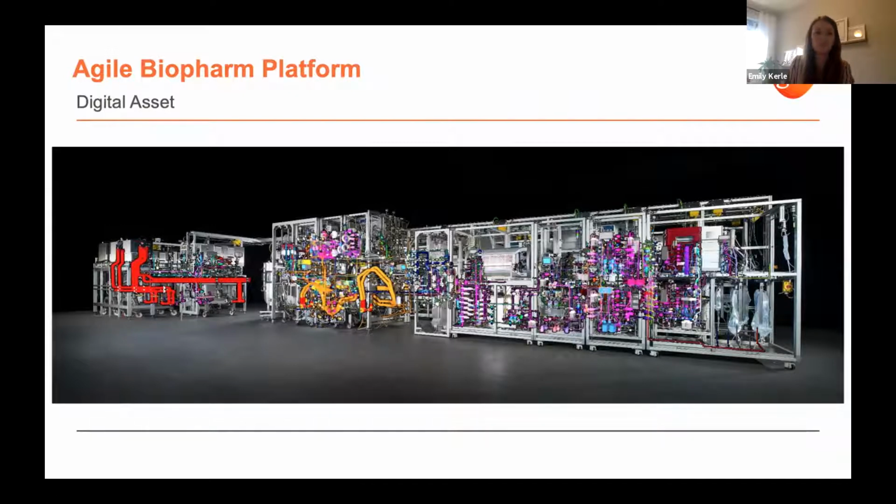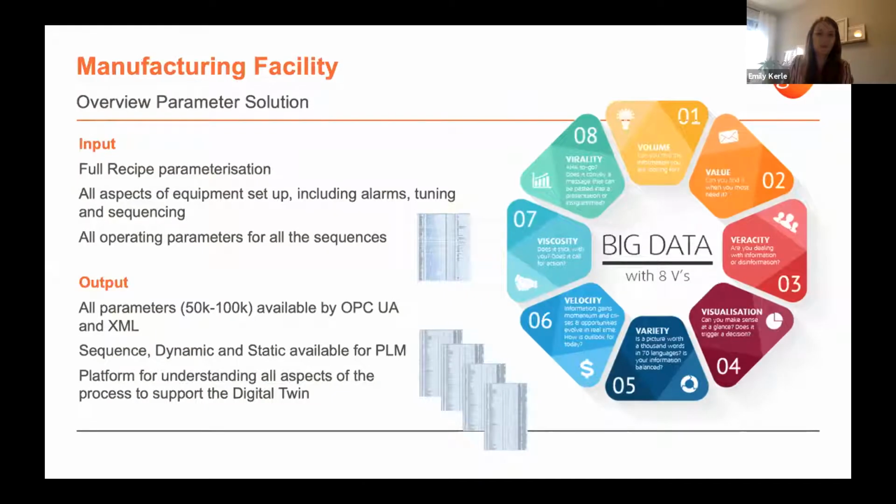But the digital asset really is so much more than that. The Agile platform has over 150,000 parameters once you consider the inputs and the outputs, and that's really a huge step change compared to some of our more traditional manufacturing lines. And we're working with different players in automation to really try and decouple that relationship between cost and volume of tags, so that you can have more freedom to choose exactly what data you want to collect.